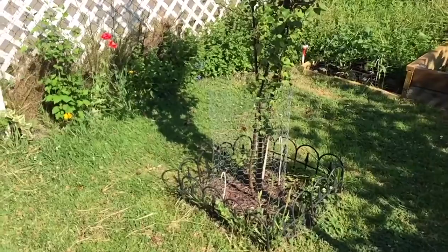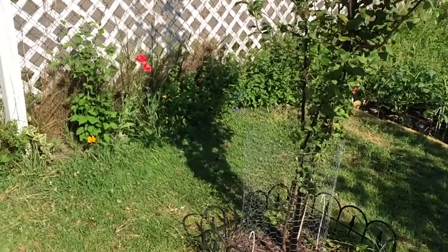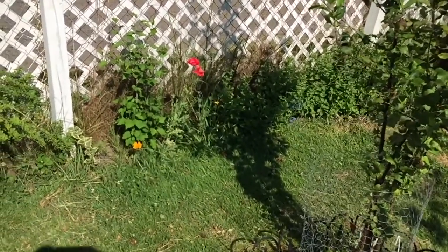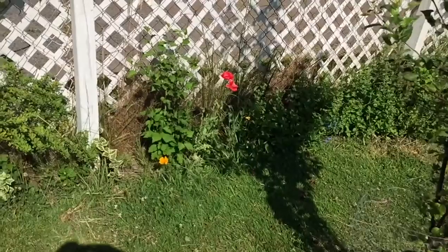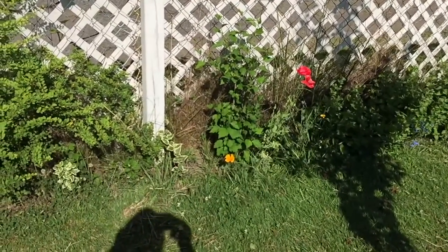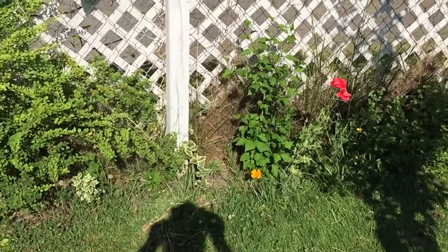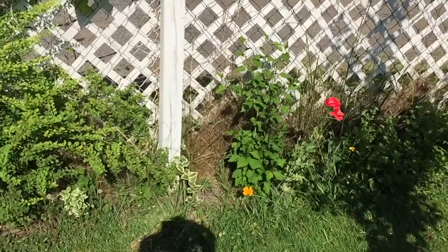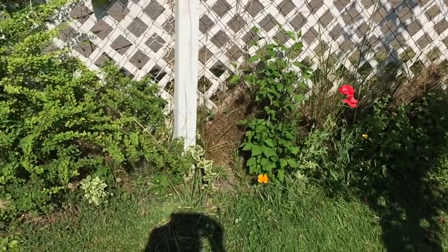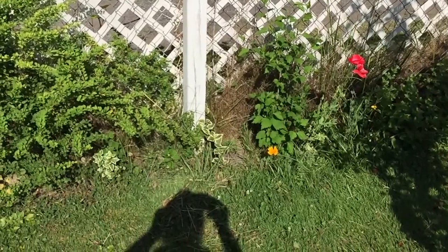You can see I've got a few wildflowers starting to pop up along the fence. Those things usually don't pop up till later in July. And it's kind of messy over there. Usually by this time I will have dug out the weeds by the fence and put in some mulch around here, but with this lockdown, and of course my shadow here, well, what can you do? But anyway, I think I'll get around to cleaning up that area as well.